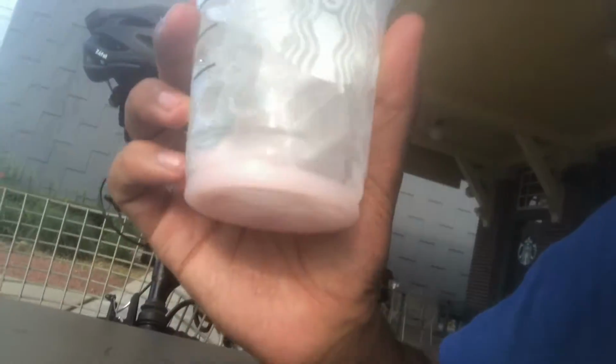I got this. Just got the iced guava passion fruit drink from Starbucks, and it's pretty freaking good. It literally looks like the new pink drink. I haven't had the original, the actual pink drink before, but this kind of looks like the pink drink, to be honest. This is one of Starbucks' new summer 2020 drinks, so it's pretty good. Got a small size, and I'm pretty much done with it by now. I'm just here, just chilling. About to bike back home.